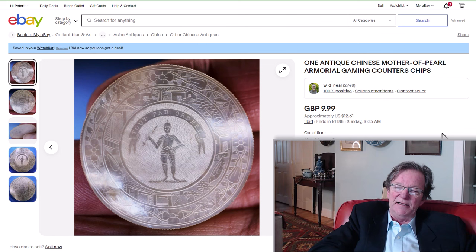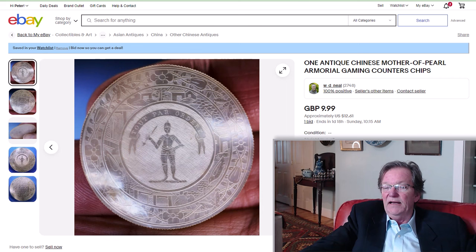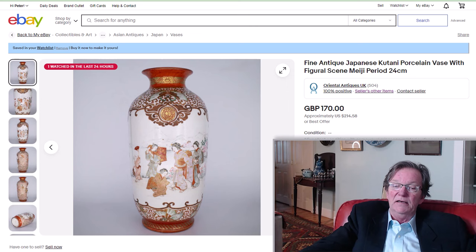To have a set of these made, because if you look at all the work, the engraving on here, it's like engraving on a steel, to produce currency. Beautifully done, and it's up to $9. If you're looking for an interesting area to collect, by all means, collect unusual gaming pieces, because I think they're just stupidly undervalued. I think they're little gems. I absolutely love them.